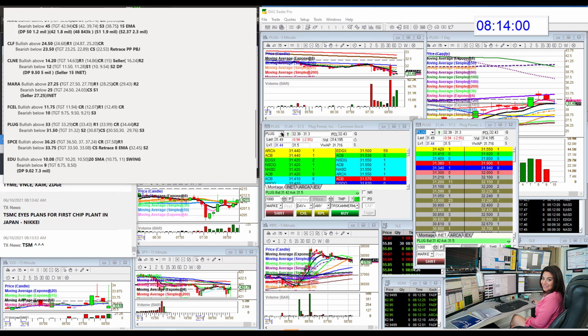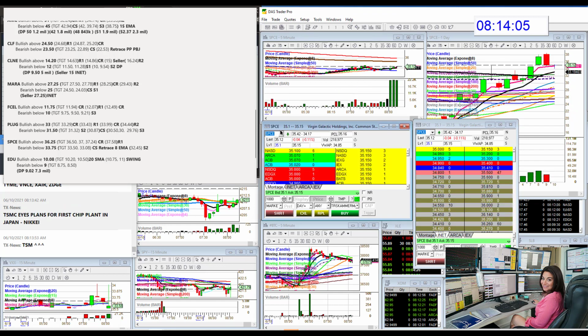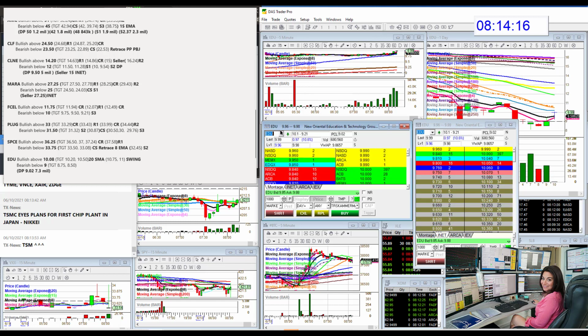Let's head on over to Virgin Galactic, SPCE. Bullish above 36.25. Bear below 33.75 for SPCE.